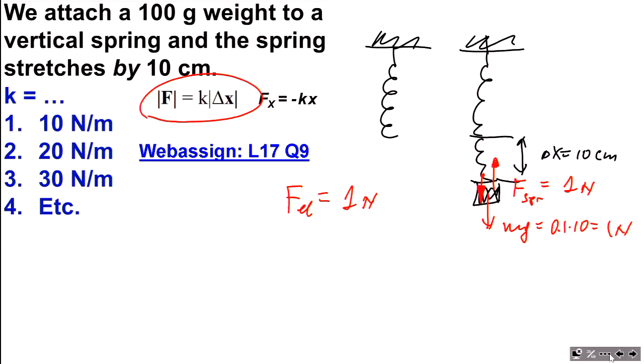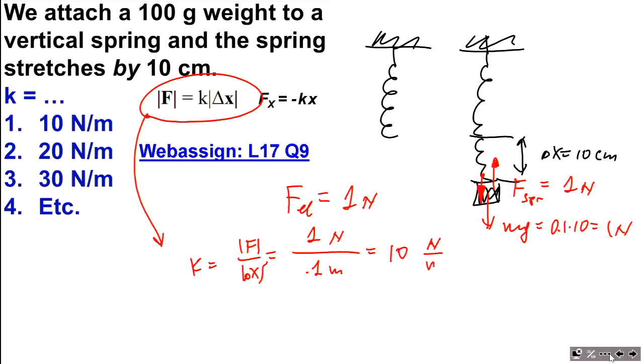And if we need to calculate the spring constant, the easiest way is just using magnitudes. We just have to use international system of units for every single variable: 1 Newton over, we cannot use centimeters, 0.1 of a meter, 10 newtons over a meter. This is not a very strong spring. It's very easy to be stretched, as you saw. Many professional manufactured springs are much stronger. We have no question like this.